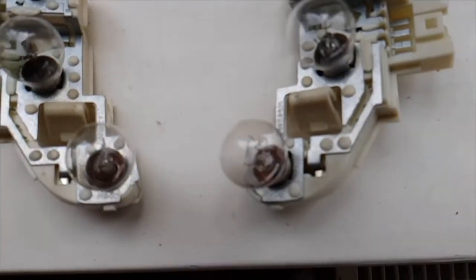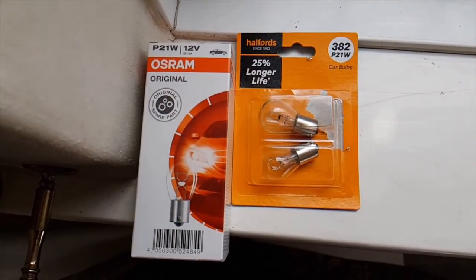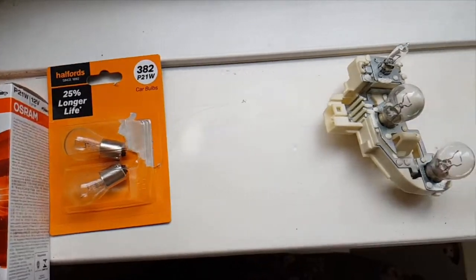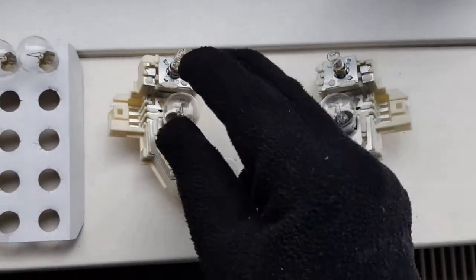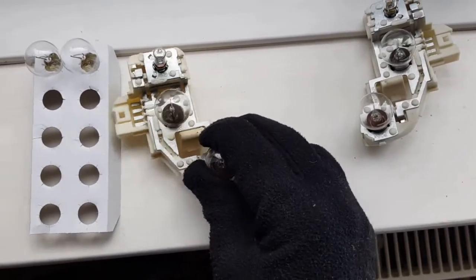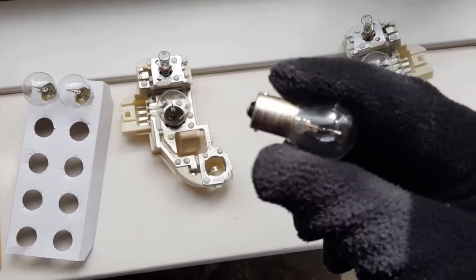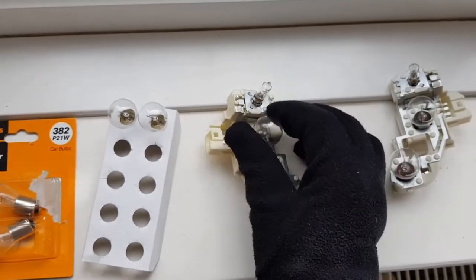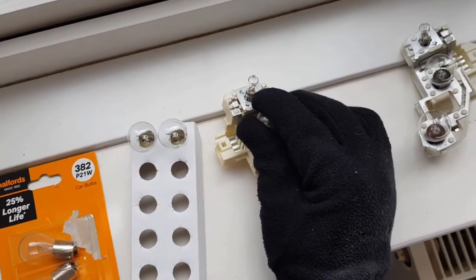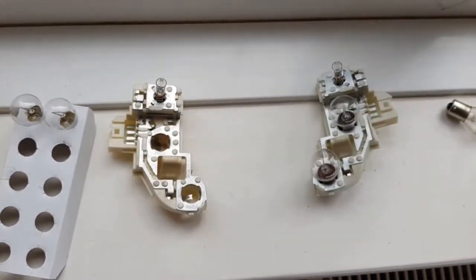I don't have the top two bulbs, but at least now I know what the code is, and I'll be able to order those and replace those two. And there we have the four replacement bulbs. You know the drill, press the bulb into the center and turn it anti-clockwise to remove it. And in just a moment, I'll install all four new light bulbs.